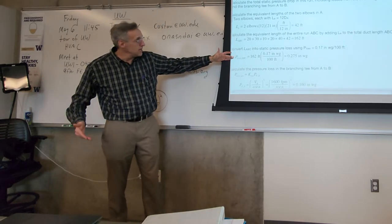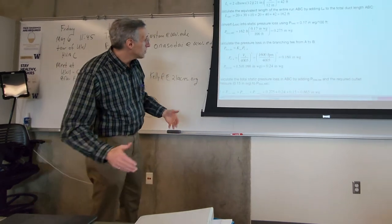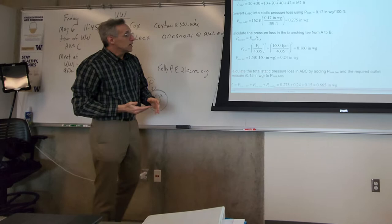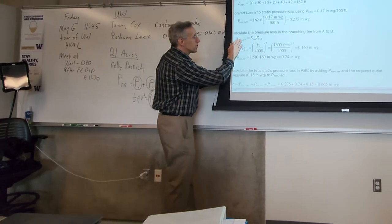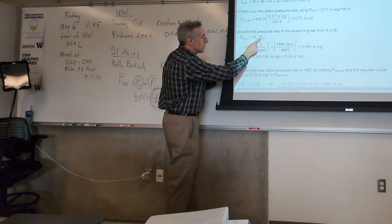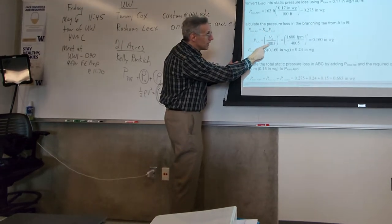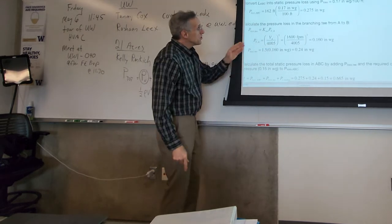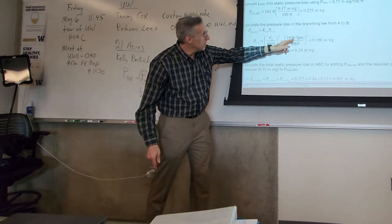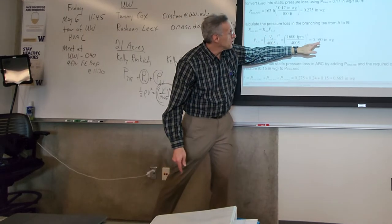We've got that branching T, and its loss is based on the loss coefficient, or the K factor, which is given. And when we use loss coefficients, the loss is proportional to the coefficient times the velocity head. So whatever that K is, we have to multiply it by the velocity head, which means we have to calculate that velocity head. And this is the velocity entering the T, which is 1600 feet per minute in that part of the duct. So there's our velocity head. It's 0.16.